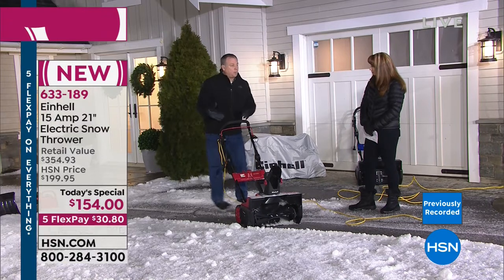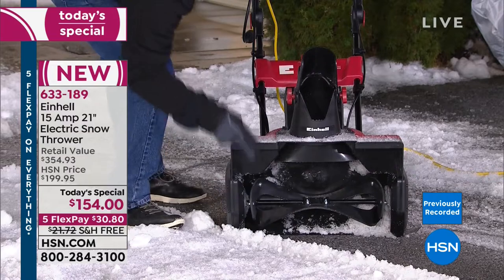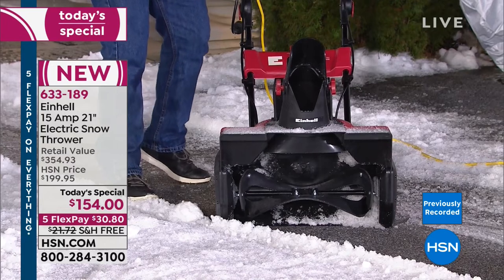So if you have a deeper pile of snow, and again, it can be up to 12 inches deep. That's what we have from here to here. Just go at it slow. Take your time. A little bit here, a little bit here, and a little bit here. It'll work its way through. It'll tell you. I mean, it really will.